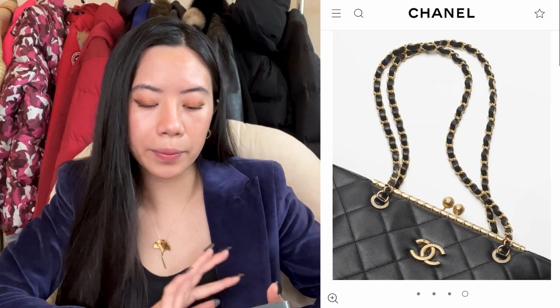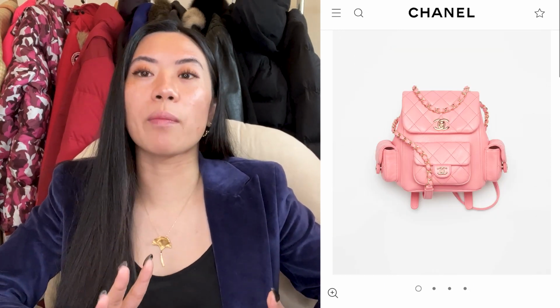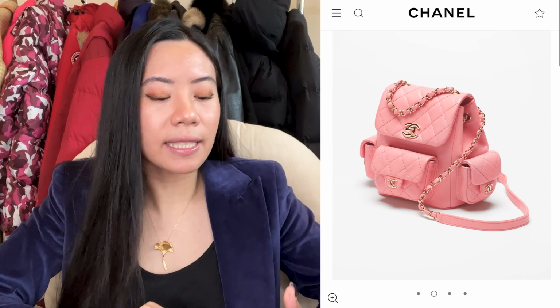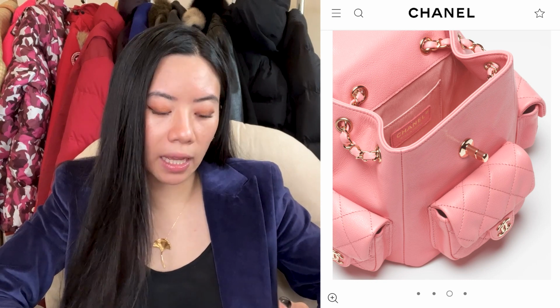Opening it up. The small backpack, if you can tell, I'm obsessed about the small backpacks. I did end up getting one of the Duma backpacks from the previous collection, and I didn't think they could make it better, but look at this. The color is beautiful. It's a coral pink color.